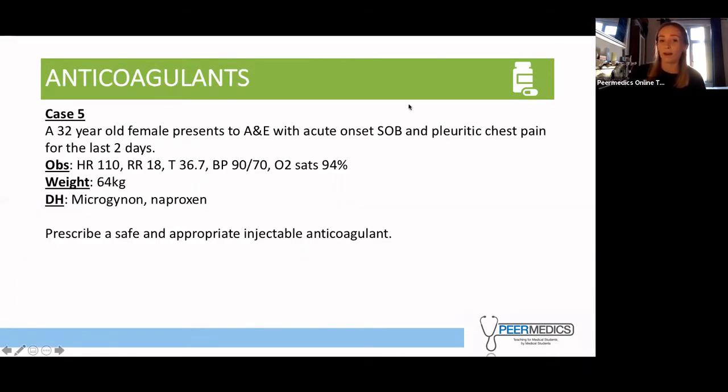Okay, so case five. A 32-year-old female presents to A&E with shortness of breath and pleuritic chest pain for the last 2 days. So you've got her observations there and her weight and her drug history. She's on Microgynon and naproxen. So what is Microgynon? Yeah, so it's a combined oral contraceptive. And what does that make you more at risk of? Yeah, exactly. Gave you a big clue.